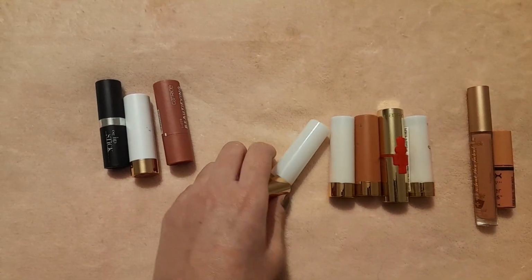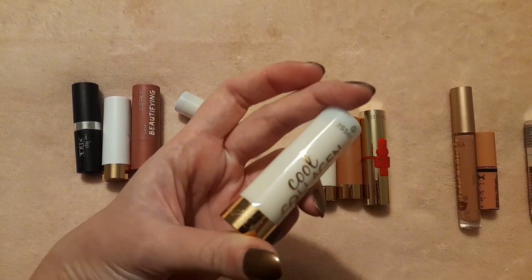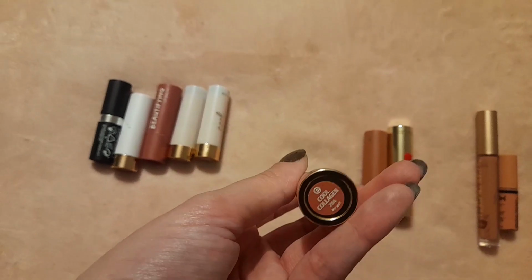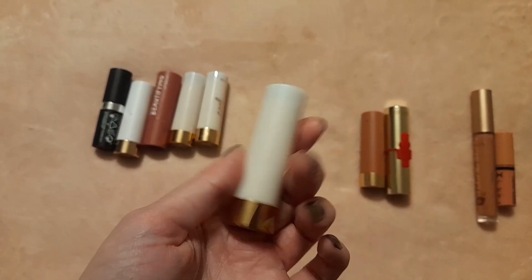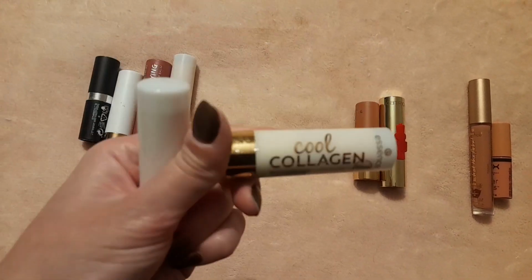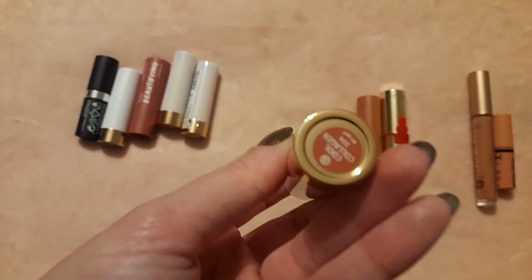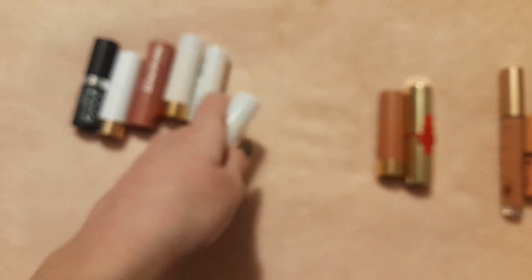And I have 2 of these because this is my favorite lipstick. So this one is a backup that I bought on sale. Then I have the letters rubbed off like in a month or something. It used to look like this one. It doesn't anymore. The Essence Cool Collagen lipstick in the shade 204 My Way.